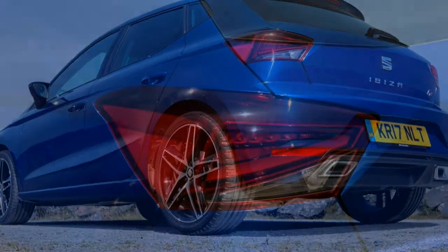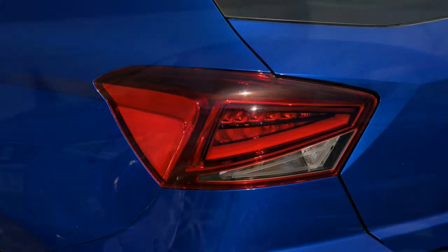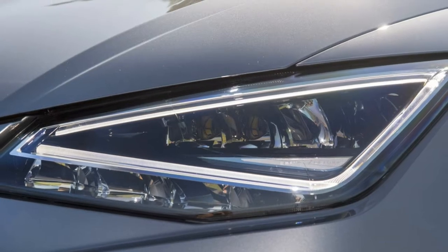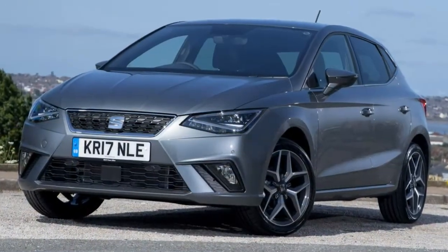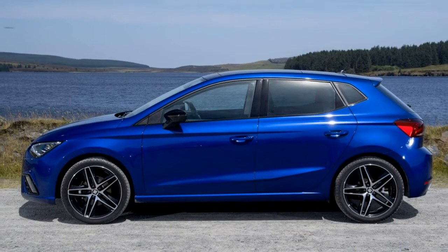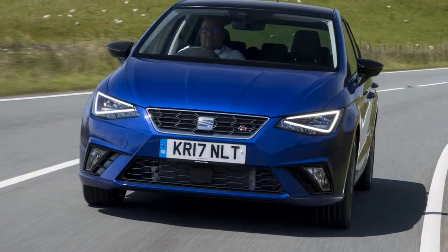All Ibizas come with a manual gearbox as standard, and whether it's a 5 or 6-speed transmission, it's great to use. The throw on the gear lever is nicely weighted and doesn't feel overly light like many superminis tend to, and it falls easily to hand. It's one of the sweetest manual gearboxes you'll find in this segment, with a slick and precise action that doesn't feel like a chore to use.